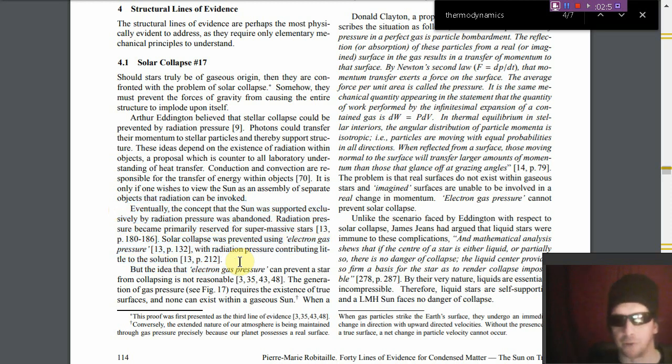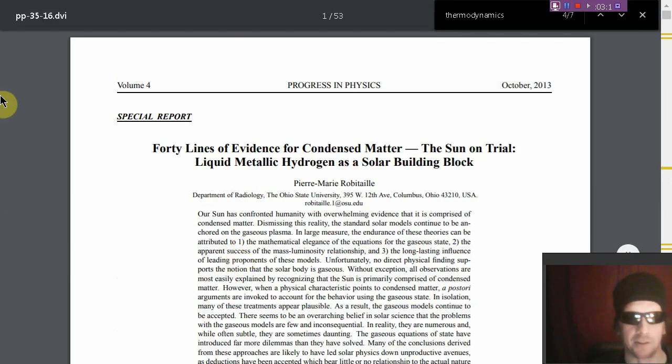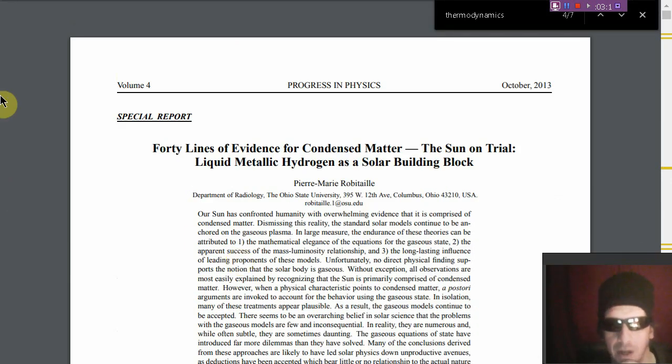Now, keep in mind, folks, if stars are made of condensed matter, they cannot collapse. That would be thermodynamically impossible. And in order for a black hole to exist, that thing would have to do work upon itself. And we don't believe this is the way stars work. So once again, I would state, please read the paper. 40 lines of evidence for condensed matter. The Sun on Trial: Liquid Metallic Hydrogen as a Solar Building Block.